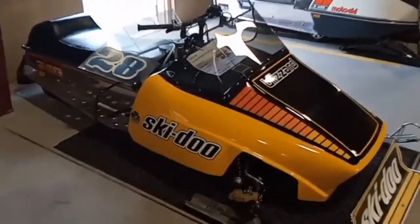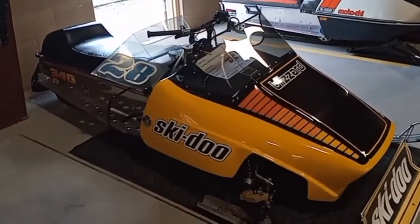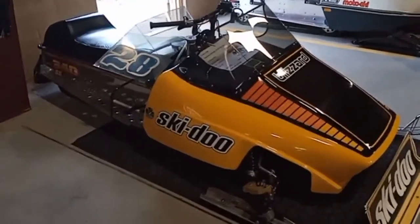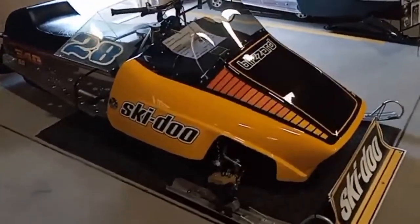I got a phone call from Henry about 15 years ago, and he said, Ray, I want to sell everything that isn't green and black. And I said, okay, Henry. Henry had this, so I bought this from Henry.